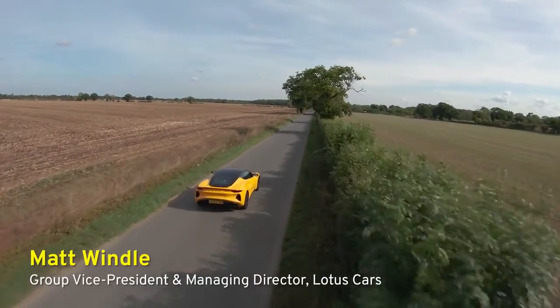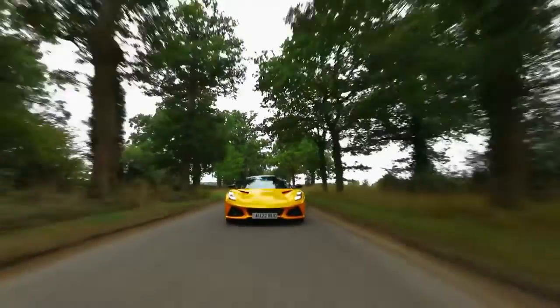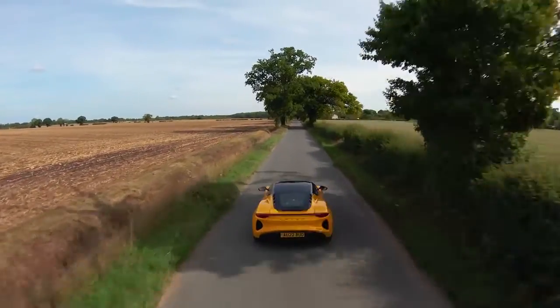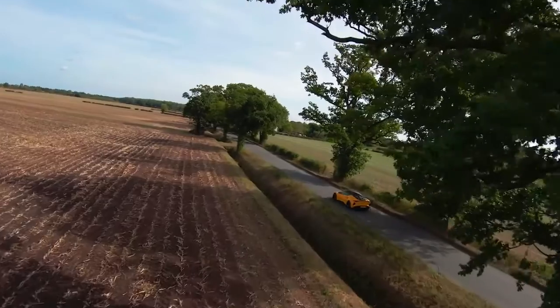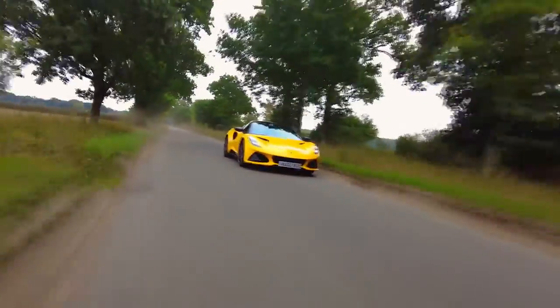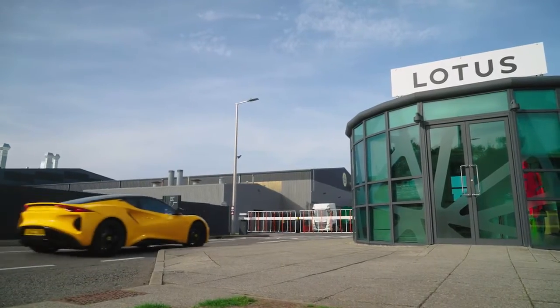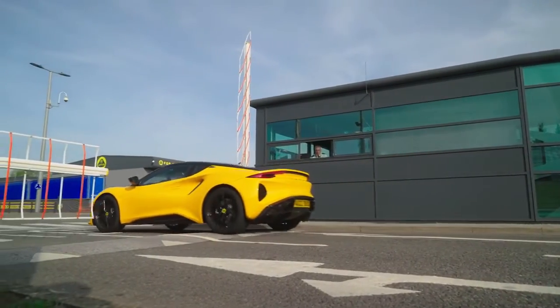Ever since I first came to Lotus in 1998, I always knew there were the makings of a global car company at Hethel. But until we had a robust shareholder backing, it wasn't ever really possible to realise that ambition. Until now. Today, almost 25 years after I first walked in the door, that's what we're building through Vision 80, a truly global performance car business and brand.